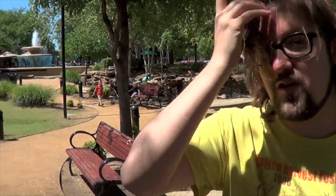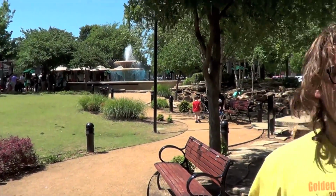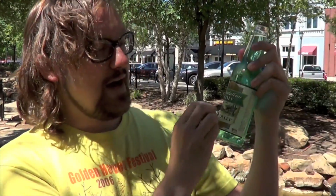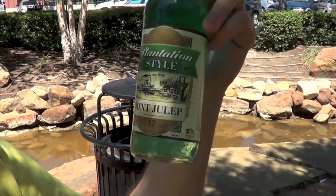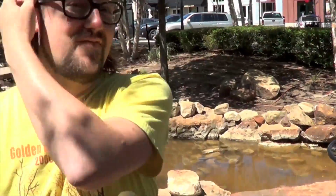We just hit the World Market. Back home in Ohio, World Market no longer exists, at least in my neighborhood. But we went in there, we found 3 very unique sodas. Now they say there's 50 shades of gray. Today there's 3 shades of green. I'm kicking it off with my choice, my selection, a Plantation Style Old School 1904 Mint Julep cane sugar soda.